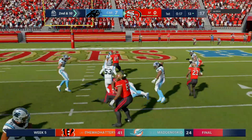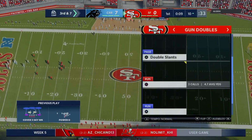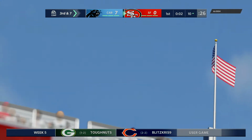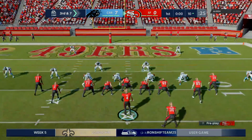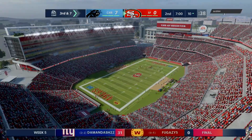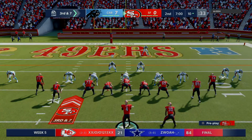Now a handoff here to his running back. And he'll get this one down to about the 10-yard line. He'll get only 3 there, so it leaves him with a 3rd and 7 ahead. Gain of 3. It's 3rd and 7. After one, 7-0 on EA Sports. Panthers 7, 49ers nothing. An 8-play drive to this point. So here's play number 9 on 3rd and 7.